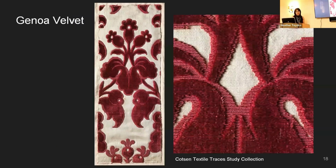This is Genoa velvet, which comes from Genoa, Italy. Genoa, Venice, Florence were all major velvet silk production centers, and they still are today. In Venice, I think there's one of the only remaining velvet weaving companies that will still do anything like this actually out of silk. And it, of course, is hundreds and hundreds of dollars a yard, a meter, I guess I should say.